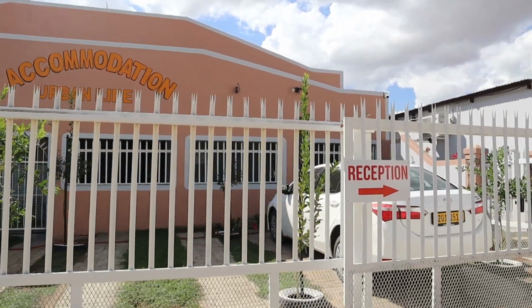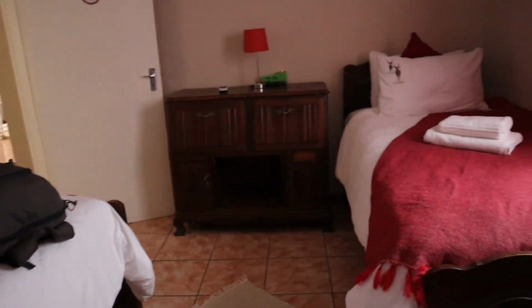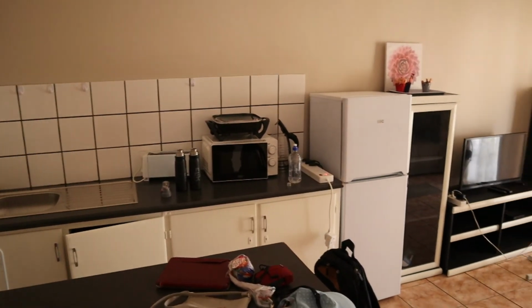Hey guys, we made it back to Windhoek, to the capital. Yesterday when we got back from Kolmanskopf, we had a new room at Urban Life. It was a really nice room as well, a lot bigger than the previous one, and it wasn't right next to the kindergarten or the daycare, because my previous room was right next to children playing in the morning, which wasn't so nice. But this room was a lot better.